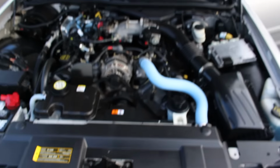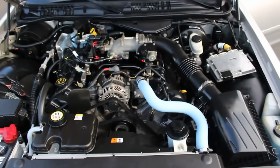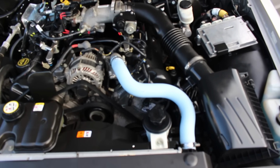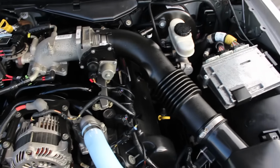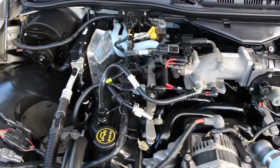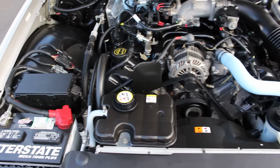Let's go inside the hood. I hope this looks okay. No, it's not. Okay, there it is. Extremely clean engine, very quiet, very smooth. Everything works as it should. We do have the green silicone hoses, best in the market.